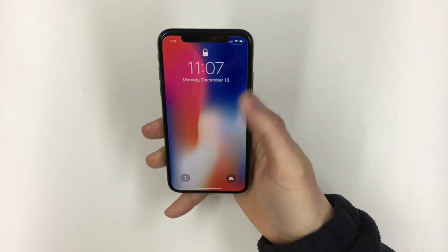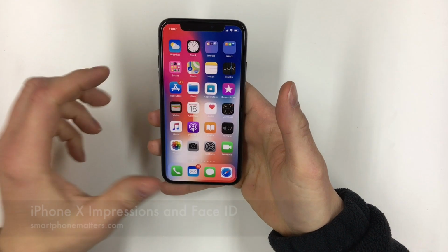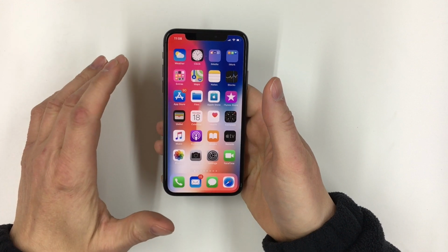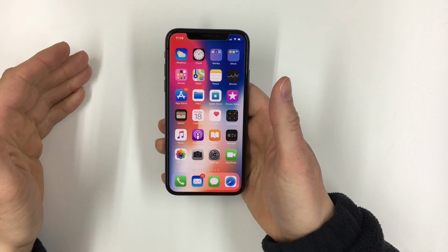Today I want to talk about the iPhone X and Face ID. Hey guys, today I thought I'd tell you a little bit about my iPhone X and one of the features, Face ID. Now I've been using the iPhone X for just over a month now, so I thought it was time to make some videos and share some of my impressions.